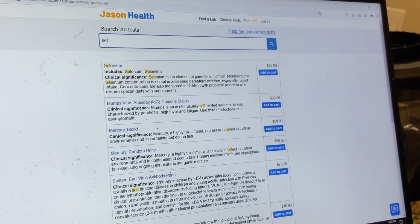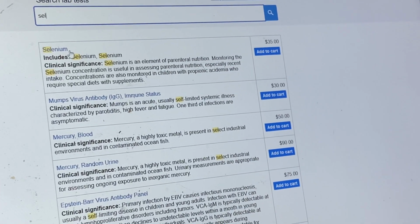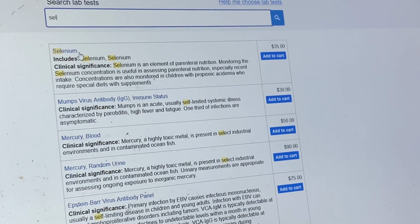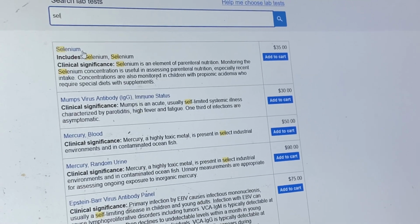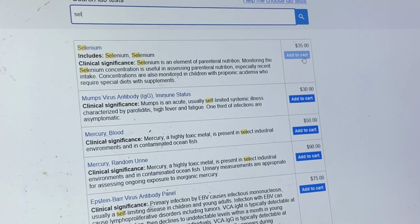Another one that was very important for me to get was selenium. Selenium is a trace mineral. Once again, it says selenium is an essential element in parenteral nutrition, and also it has to do with immune function. And that's a $35 test, so you might want to get that too.